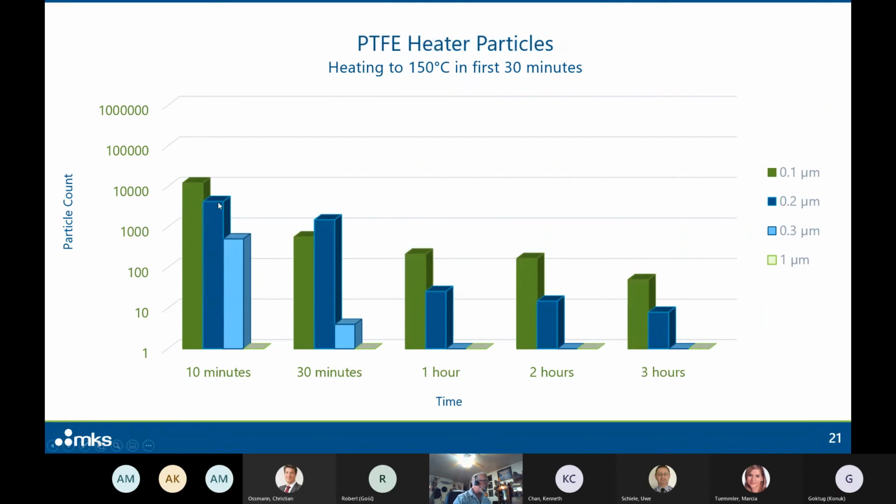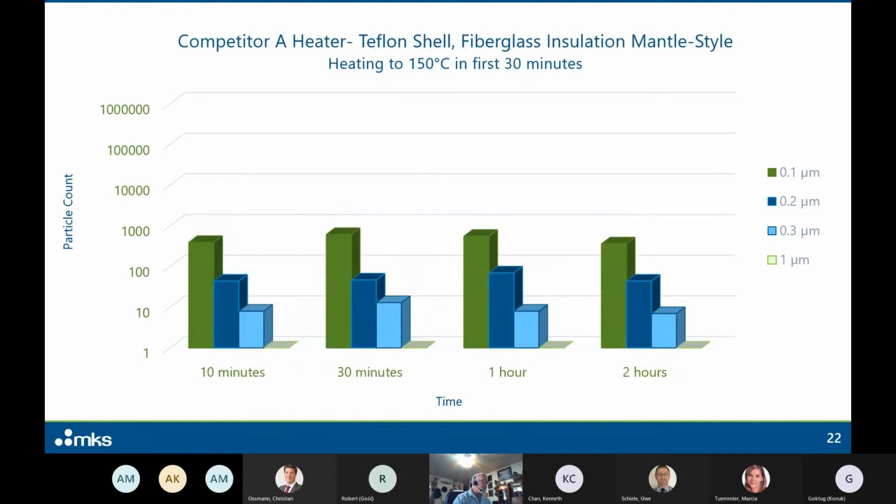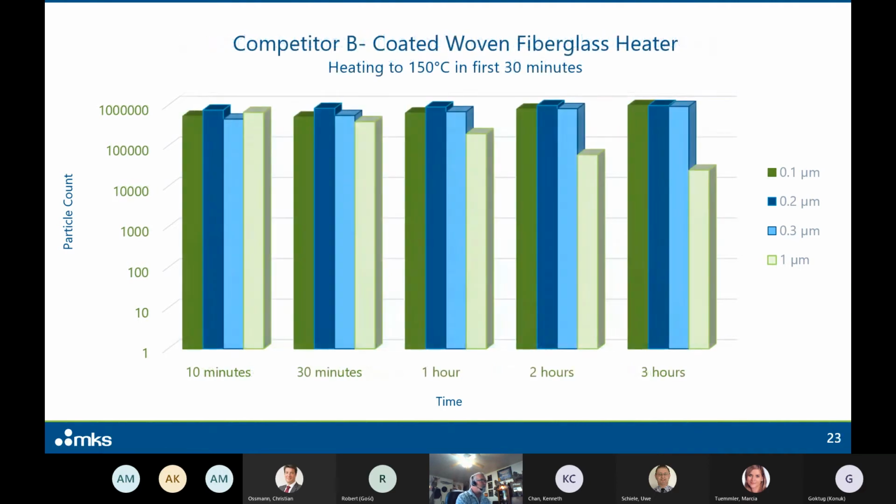PTFE is basically the same thing. It cleans itself up after a certain while. Not quite as good as the polyimide, but it does clean itself up. This is a Teflon shell, fiberglass, similar to our PTFE, and we're almost identical to what we're seeing with our heater, except our heater did clean up a little bit faster. This is a coated woven fiberglass heater, very popular in the subfabs today, from a competitor. And you can see that this heater continues to constantly output particles into the facility.